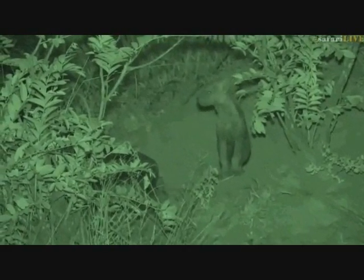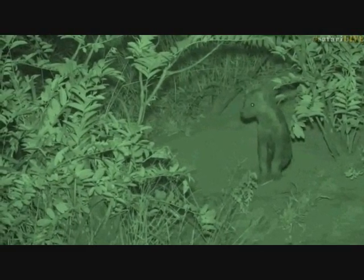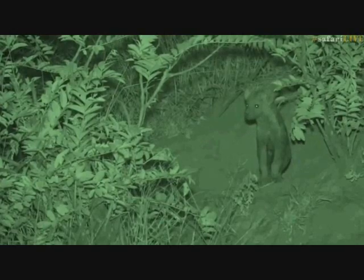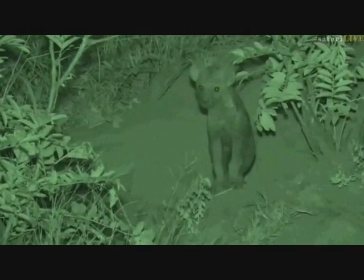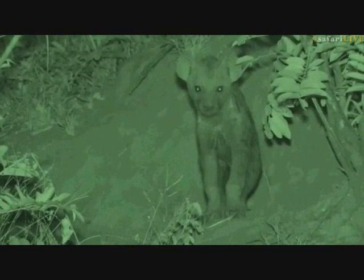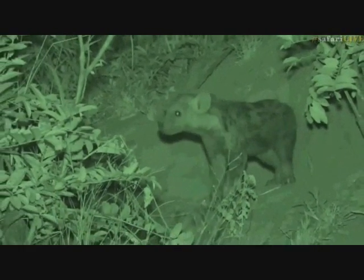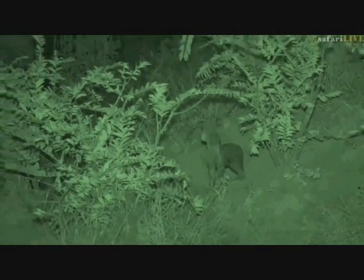Look at them putting their nose up, sniffing all the exciting smells that are outside. Hey, yo, you're so fluffy. They are very cute at this age. Where are you off to, Trouble? Don't wander too far from the mouth of the den. Just sniffy sniffy from there.